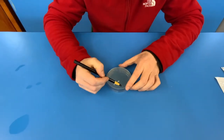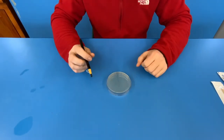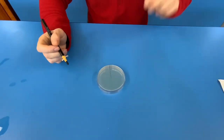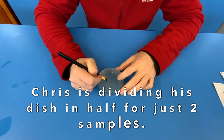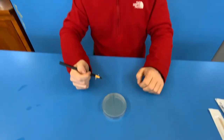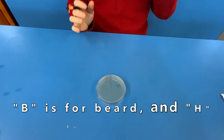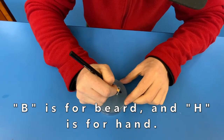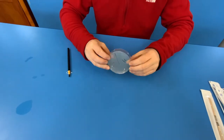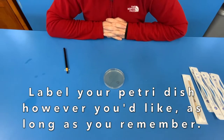So Chris is going to show us what he's going to do. And Chris, are you going to divide into half or into quarters? So for mine, I'm gonna divide it in half because I'm just gonna do two different samples. Okay, so you can put bigger samples on if you do it half and half. So I'm putting B for beard on this side because I'm gonna test my beard. And I'm gonna put H on this side because I'm gonna test my hand. Let's fix that H. And you can label your petri dish however you like, as long as it's something you can remember. I wrote everything out, but I think Chris can remember that it's his beard or his hand.